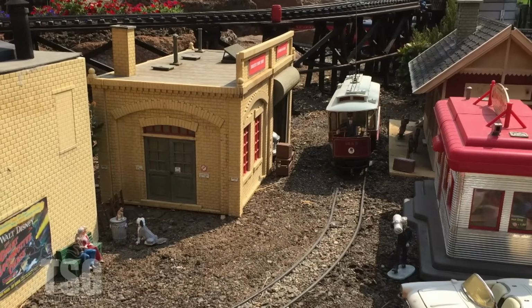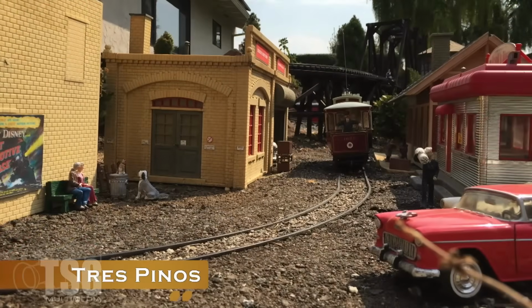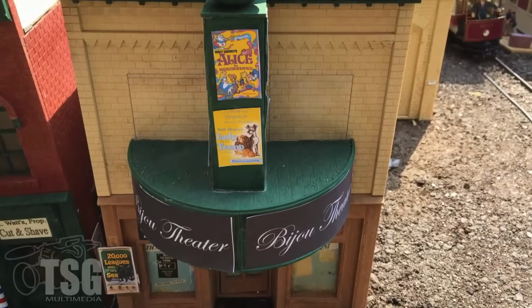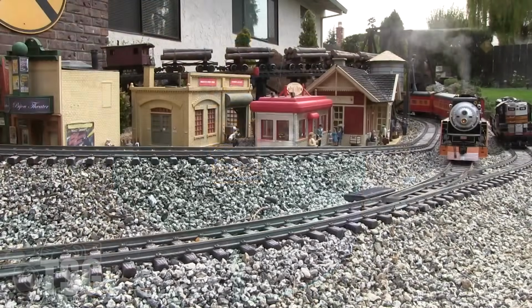We're going to start in the town of Tres Pinos here on our lower loop and take a look at some of the standard gauge operations. You'll notice the movie theater in the town features movie posters that are all of the Disney films that were released around the period that we're modeling here.